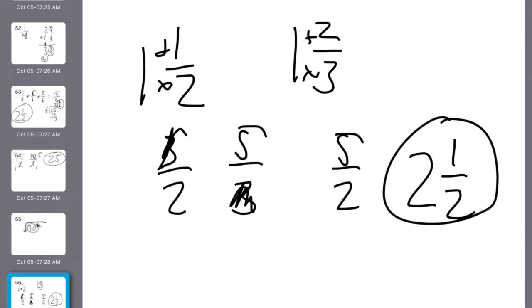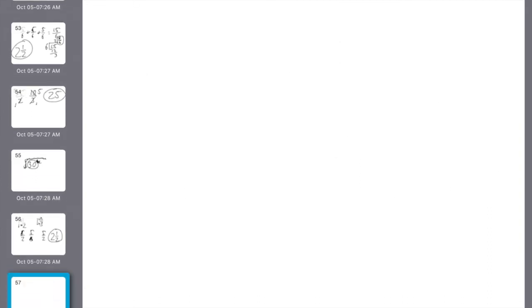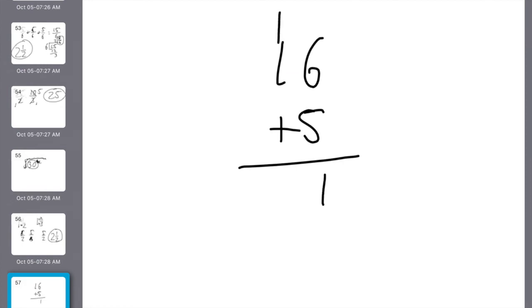27, a package weighs 1 pound 5 ounces. How many ounces is that? This is just remembering that there are 16 ounces in a pound, plus you have 5 more, so it's 16 + 5. Is 21 ounces.